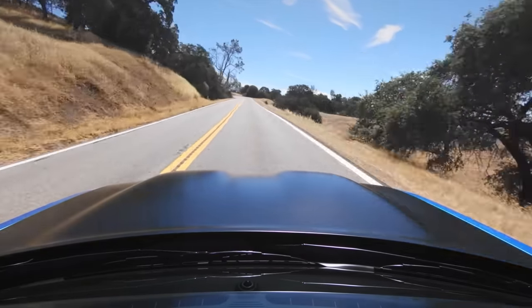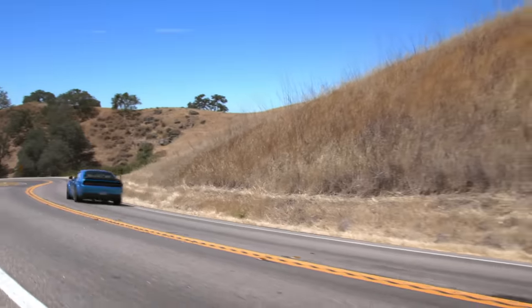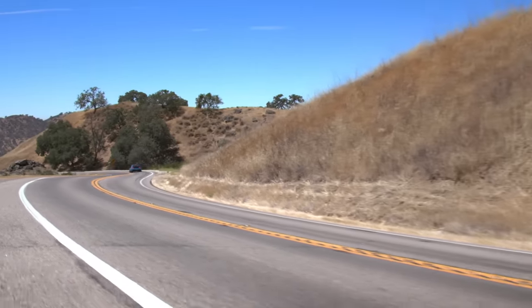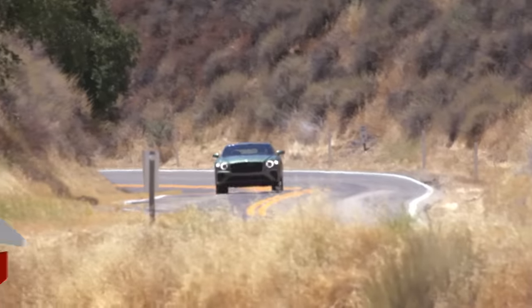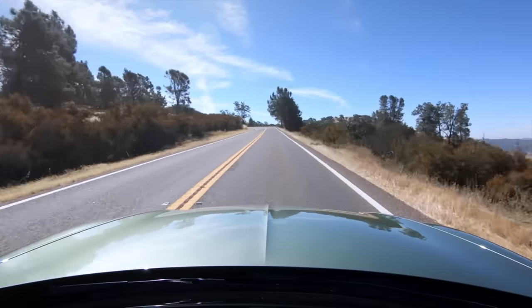Falcon just flew overhead, probably an eagle saluting America. That's what this car does. The Red Eye is pure Americana, that's for sure. But I'm hoping the Bentley Continental GT can do a bit of flag waving for us Brits too.